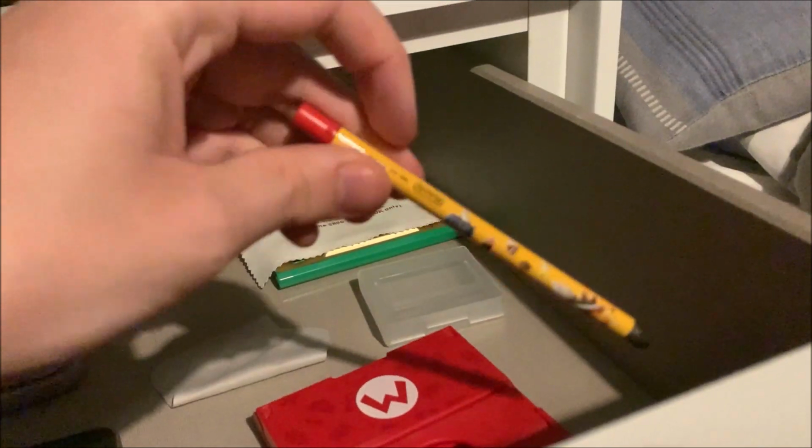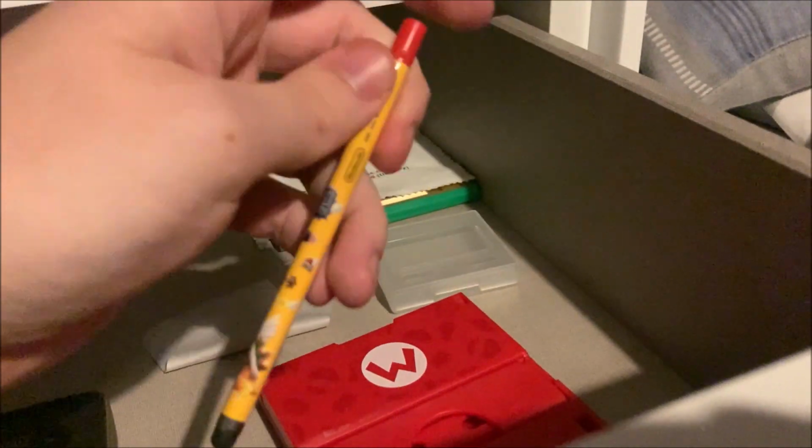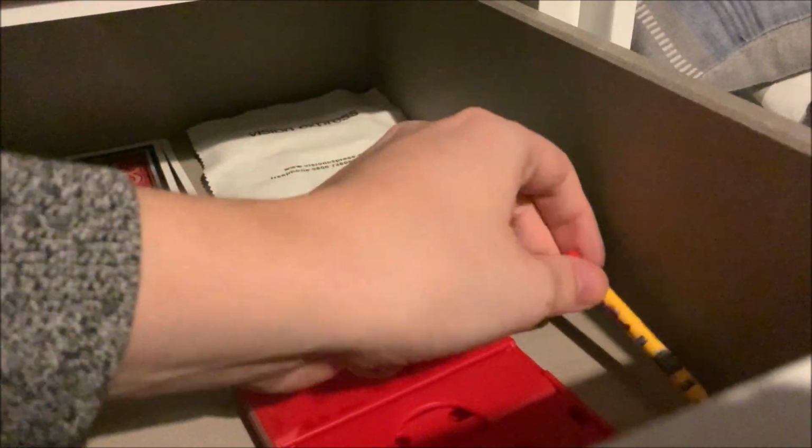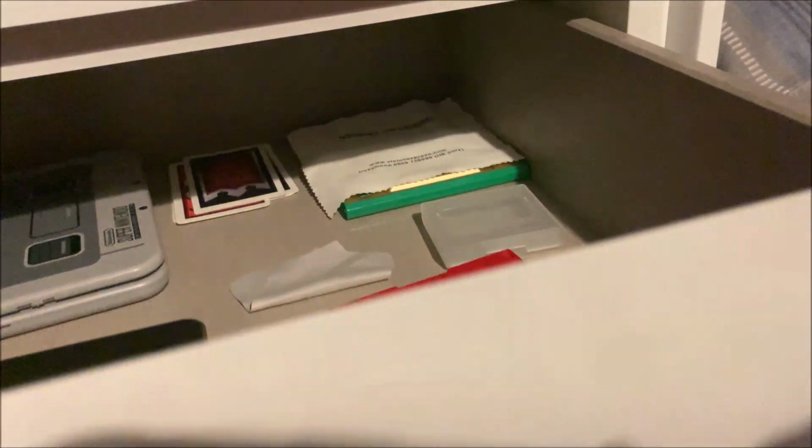And I've got myself the Super Mario Maker 2 Nintendo Switch stylus, which I rarely use, but hopefully I'll get back into using that whenever I play Mario Maker 2 again. So yeah, that's that drawer.